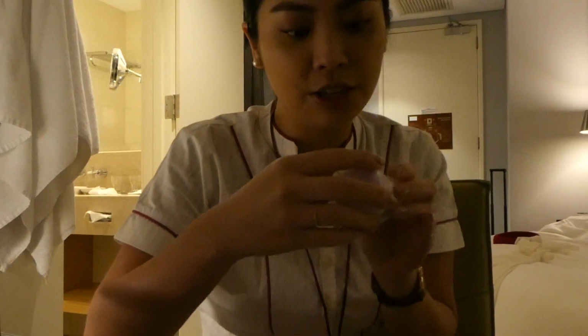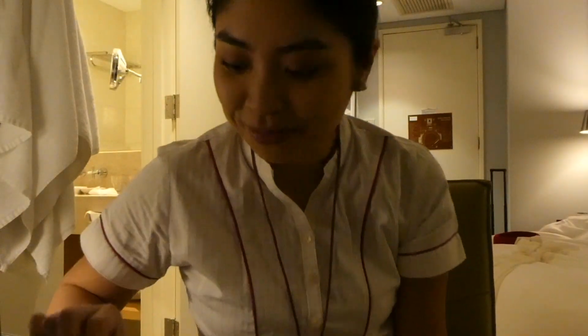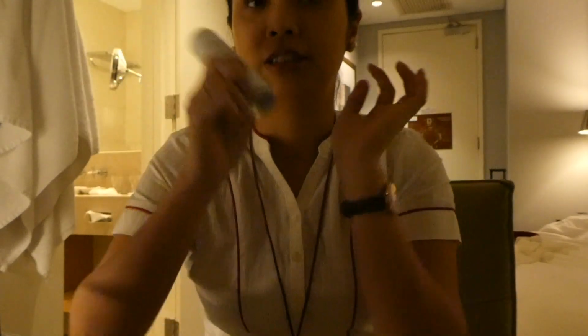Got this Drunk Elephant Whipped Cream Moisturizer. Because of flight, it gets really cold. I mean, really dry. So I keep that handy. And also this, I've been using a Venue thermal spray since I was a teenager maybe.